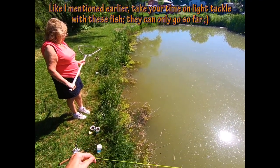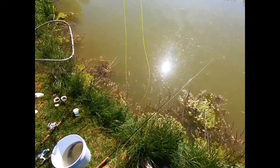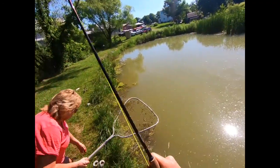Not that way. Back out to the middle. No. There you go. Uh-oh. Can't get a grip. There we go. All right. She's probably got about two more runs in her, and then it'll be time. I love hybrid striper.